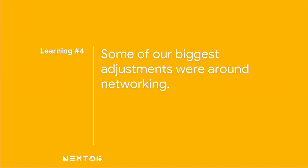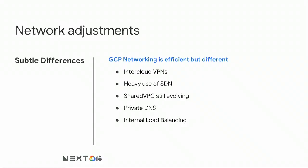So for us, if you're coming from an AWS to Google environment, the biggest challenge was understanding networking. You kind of think networking is networking, TCP is TCP, but I will say this is an area where the two environments are probably the most different. I don't even know that it's better or worse. They're just different, and it's helpful to know what some of those differences are.